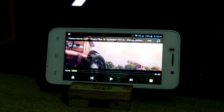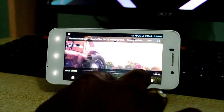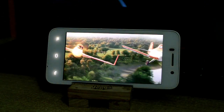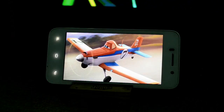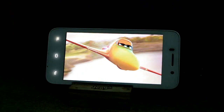So here I have a 720p video, and as you can see, this is hardware decoded. So let's go ahead and play this video. As expected, the video is playing pretty smoothly. And as I told you, on a screen of this resolution and this size, 720p is pretty good. So that's about the video playback.